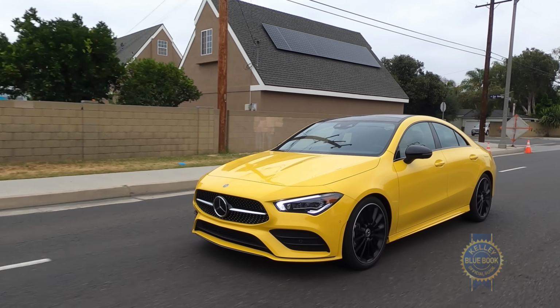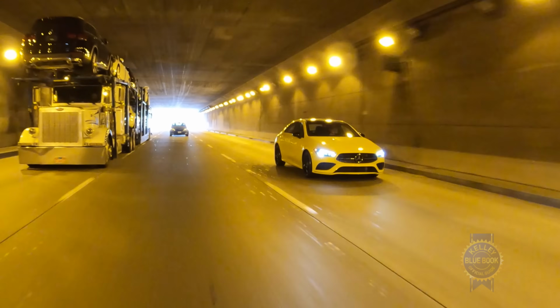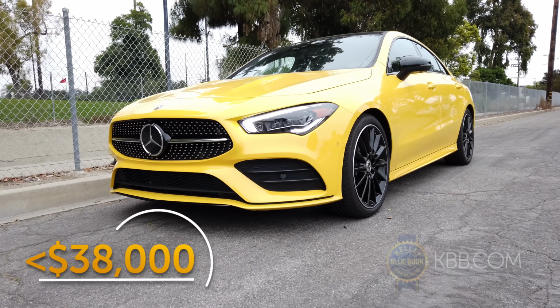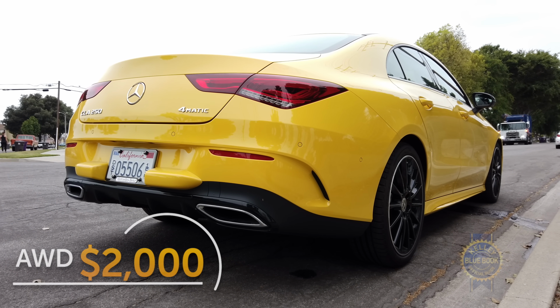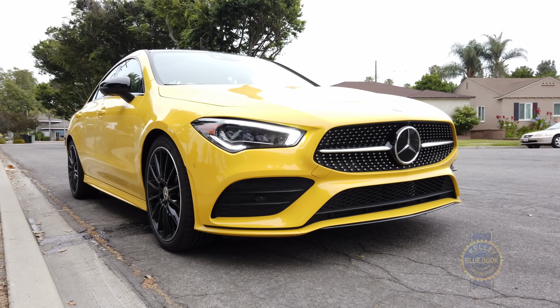As a quick refresher, the CLA started as Mercedes' entry-level car, though it's moved up a slot now that the cheaper A220 exists. Base price for the CLA is under $38,000. It's based on a wider and longer front-drive platform versus generation number 1, though all-wheel drive is a $2,000 option, and I think it looks brilliant, especially in this zero-cost sun yellow paint.